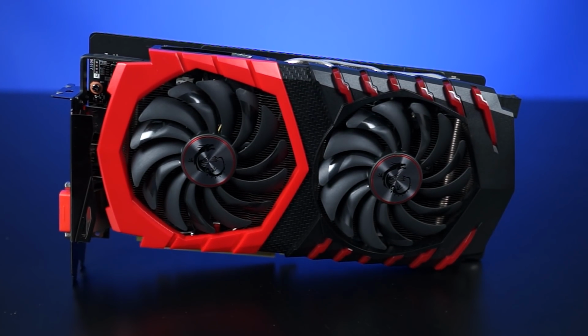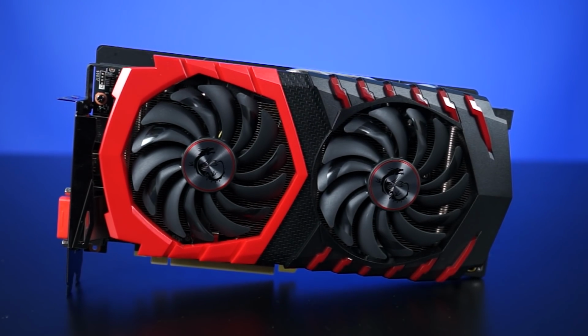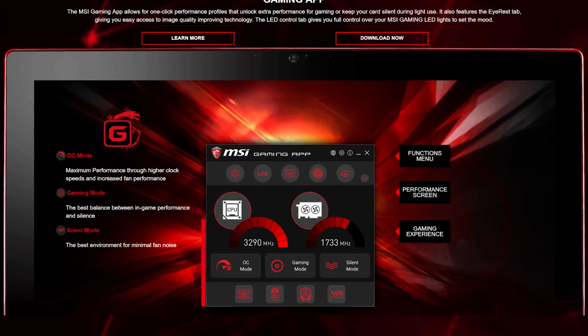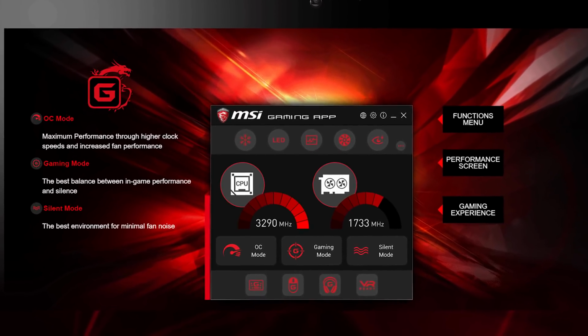Now, I left this card on OC mode, since if you're thinking about getting it for gaming, which would be pretty much everyone, you'll probably want to turn it to OC mode anyways. So just keep in mind as we look through these benchmarks that this is a custom 1060, so you can expect a little bit of a performance bump in this card compared to the reference model. And if you buy this card, it comes with MSI's gaming app, so you can switch it between gaming mode and OC mode and power saver mode too, so just so you know. Now, all that said, let's look at the benchmarks.